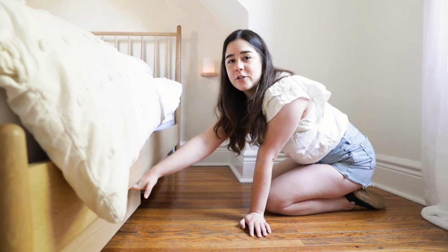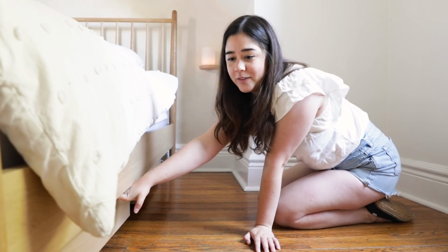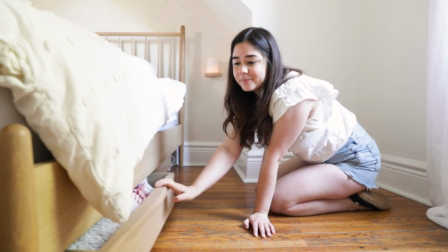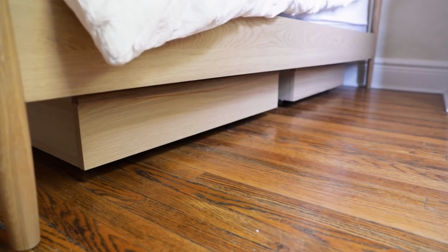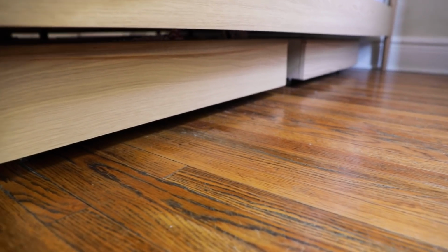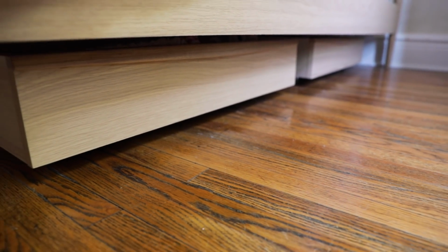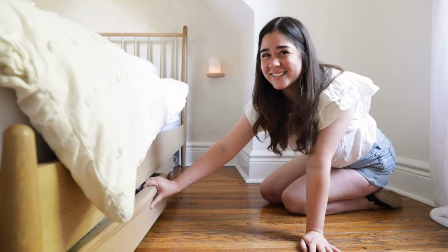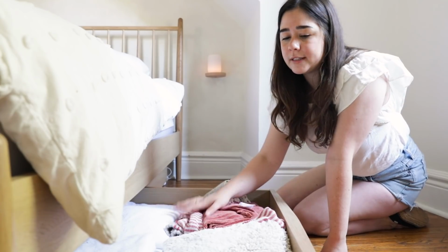So I talk about underbed storage all the time. It's one of the best solves if you live in a small space for organization. So these are from Article. These are so well built. They have wheels on them, so they're super smooth. So in this one, oh, I was like, what is moving in there? It was Lottie. I've put towels and bath mats.